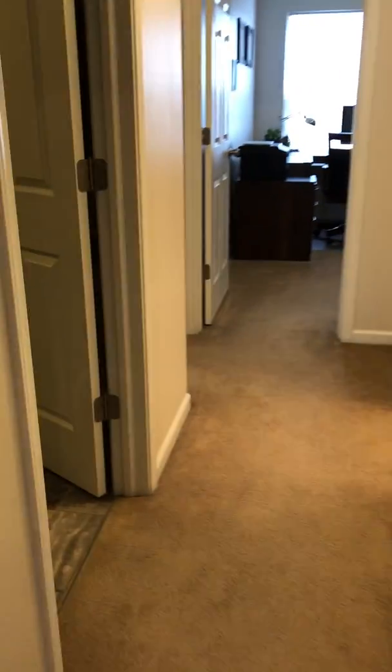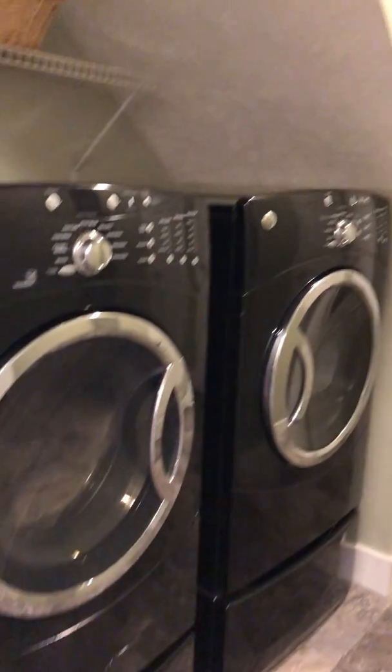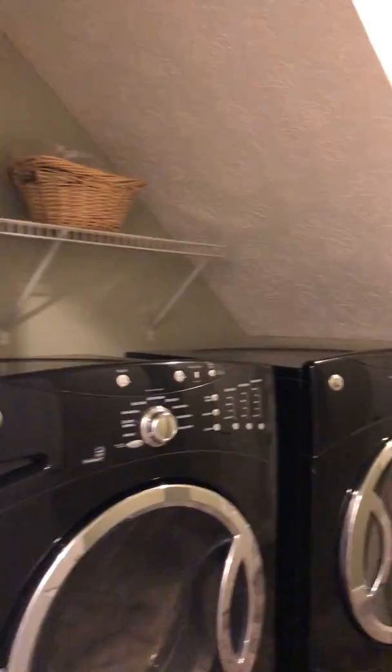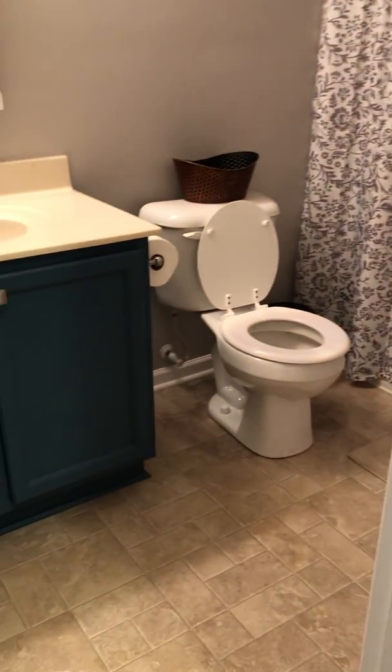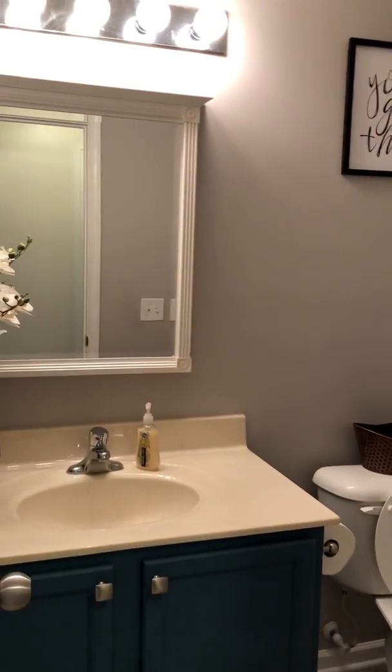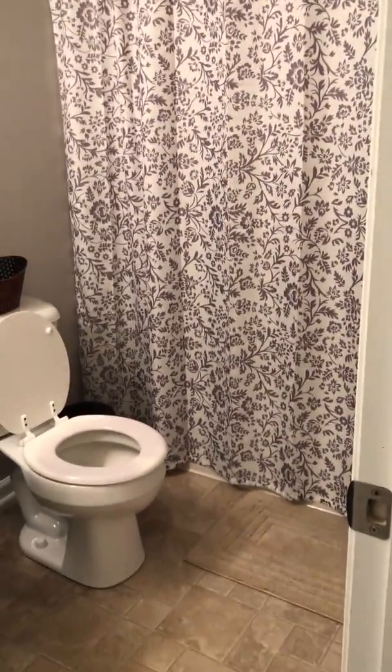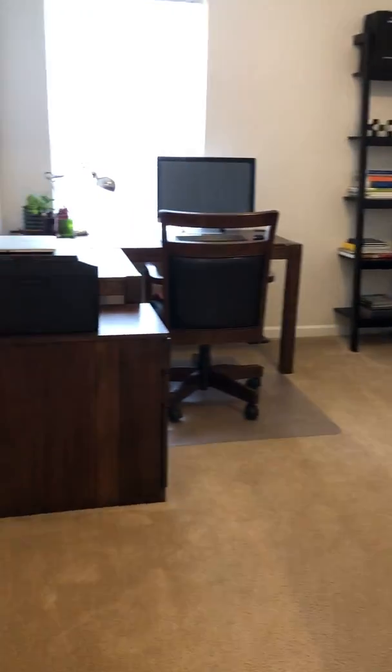The other two bedrooms are here. You have a nice big laundry room, and that's a coat closet. That's the door for the garage. And then you have a washer and dryer on pedestals, and they stay with the house. Then you have a full bath, another full bath, the second bath. And so that's nice.